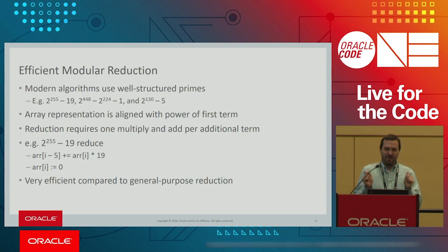You just have to do one multiply and one add for each additional term. For example, to reduce in the curve 25519 field, you take a high order value, multiply it by 19, and then stick it in the position five spots earlier, and then set that limb to zero. I'll leave it as an exercise to the reader why that's correct, but that's all you have to do. It's very simple and, of course, very efficient. In general purpose reduction, you have to do something much more complicated. It's kind of like a divide and conquer sort of thing, which actually depends on the value.